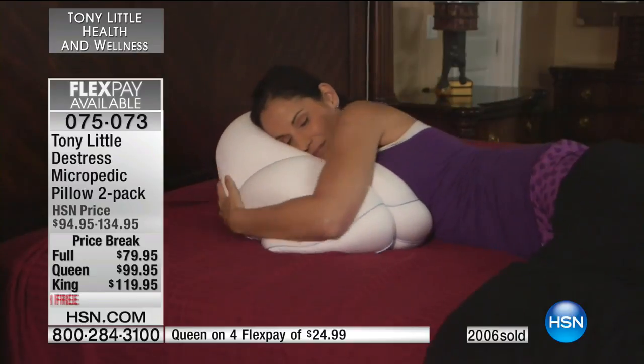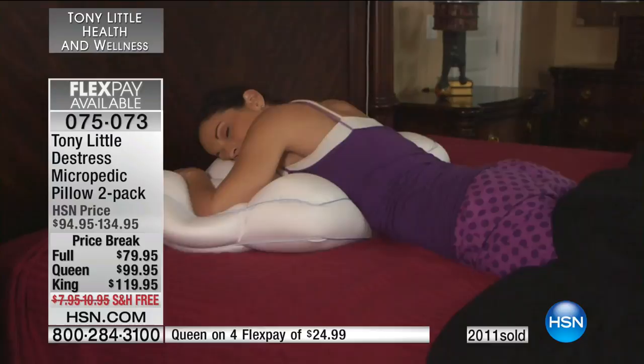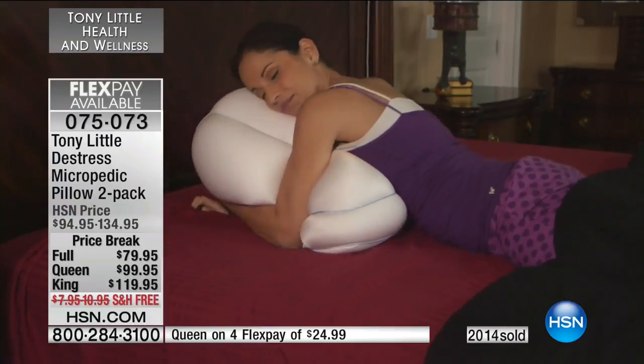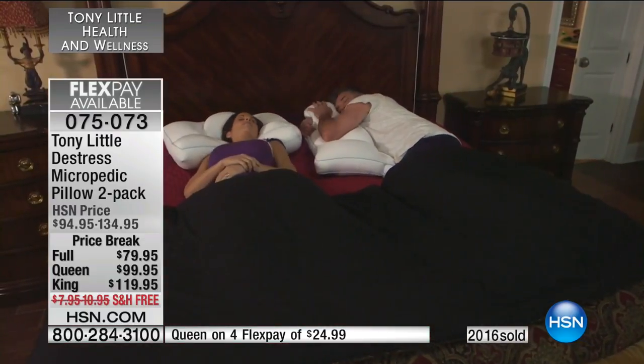And again, it's so important for people to understand that it's the patented customization. It's the air-infused micropedic cushions arranged with the four-chamber design that allow the technology to do what it does. There is nothing like it.